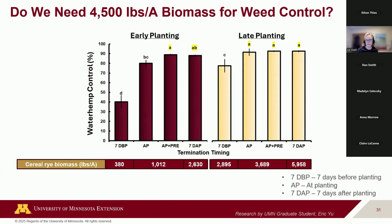Same with that late planted, we were able to reach it there with the at planting termination and the 7 days after planting. And at the bottom here is just showing you how much biomass we had of the cereal rye at that time too, and this is in pounds per acre. So again, we didn't need to reach that high amount, that 4,500 pounds per acre, when we used that pre-emergence, or played around with that termination time a little bit later.